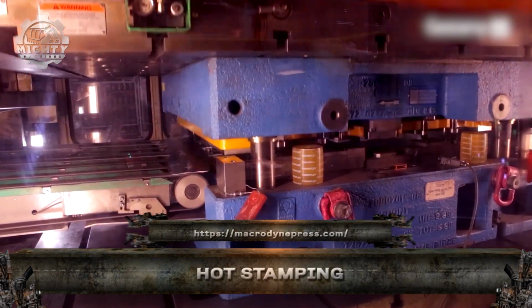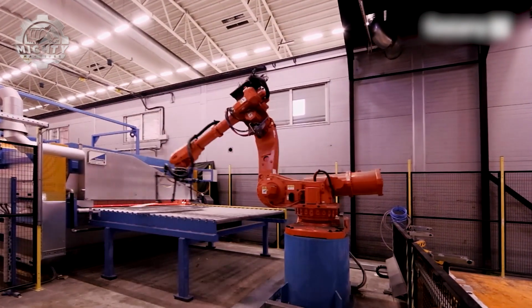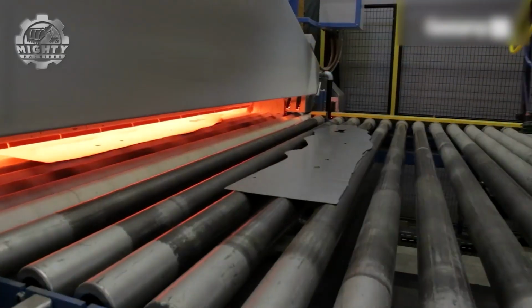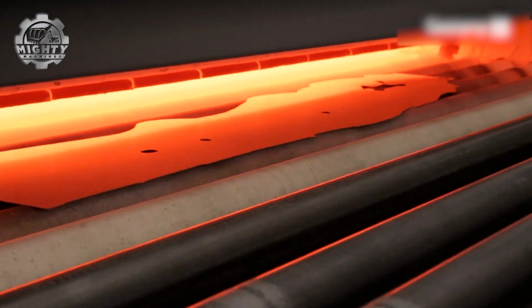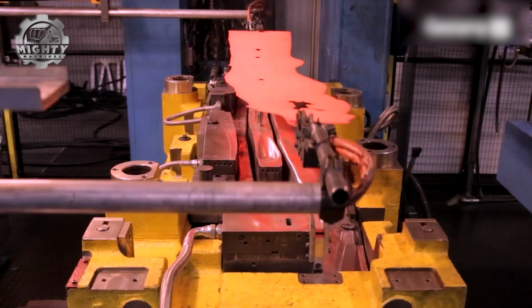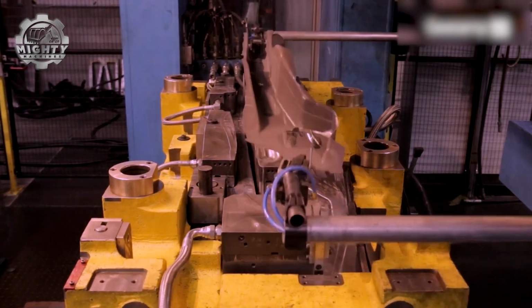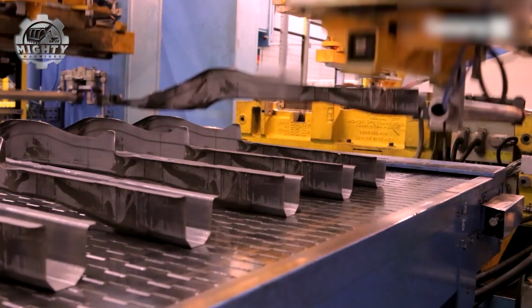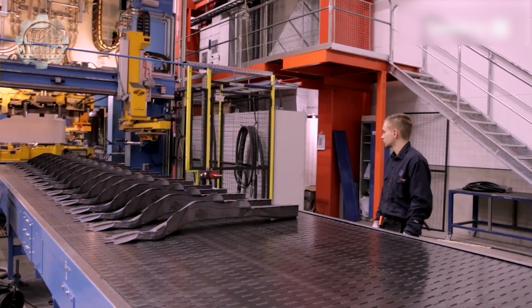Watch the hot stamping process turn flat steel into high-strength automotive parts. First, metal sheets are precision cut into the perfect shape. Then, they're heated red-hot in the furnace, reaching over 900 degrees Celsius, making the metal soft and malleable. In seconds, a giant press slams down, locking the glowing sheet into a cooled die that rapidly hardens and forms the final part.